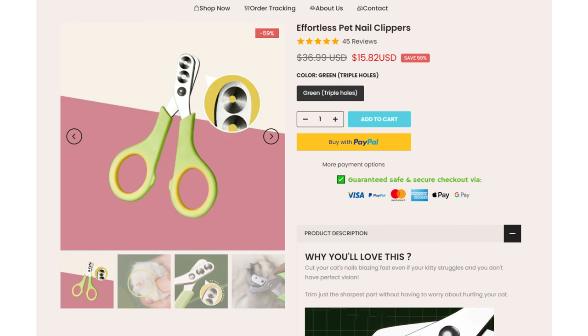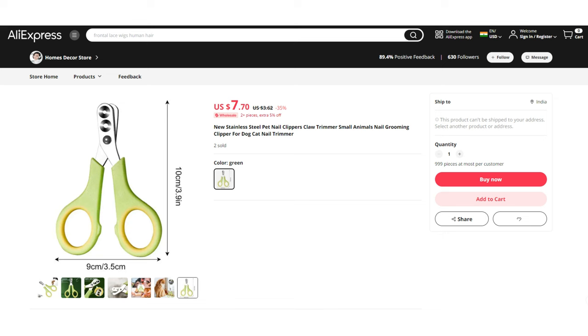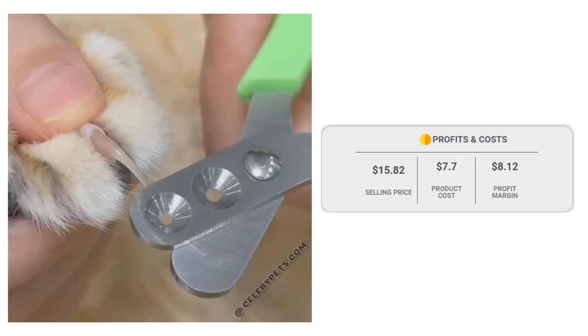Now, if we take a look at the winning store selling price for Effortless Pet Nail Clippers, it is just under $15.82, whereas the product cost is only $7.70. So you are looking at a good profit margin of $8.12.